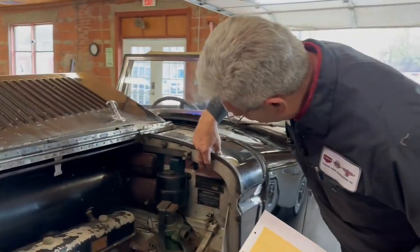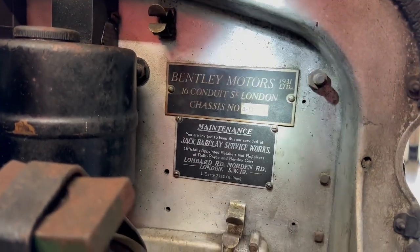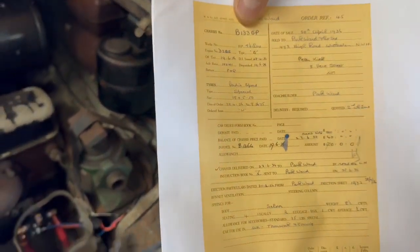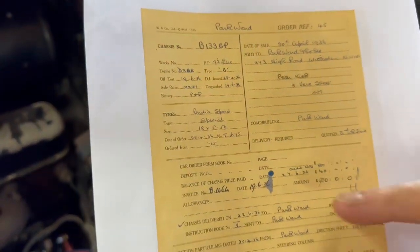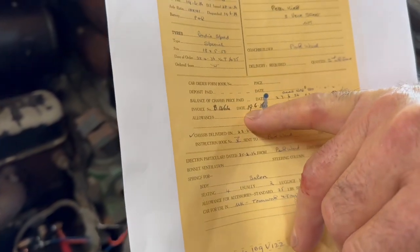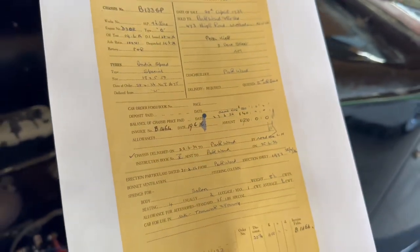Indeed, it's documented. So the car is identified right here as the chassis number. I'll put a light on that to make it line up. So that is Bravo-133-Golf Papa. And on the sales slip, the chassis number is identified identical. And this was sold to Park Ward Chassis Builder. And the date on it, pardon me, that's the invoice number, is the 19th of June, 1936, and they showed a 920-pound deposit.